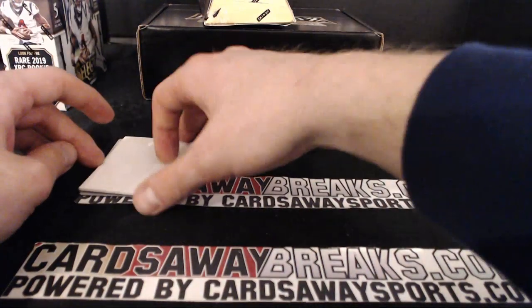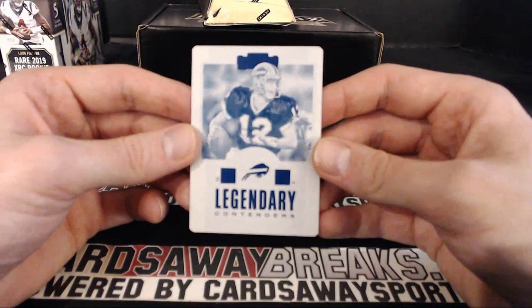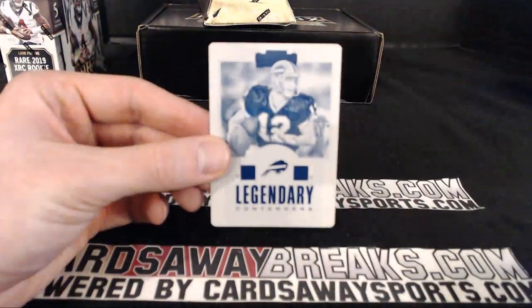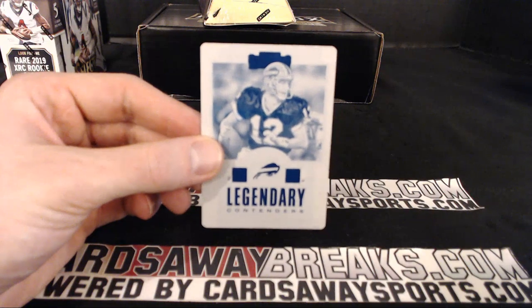And we got another plate here. And it's going to be, wow, look at that. Bills going back to back on the plates with the Jim Kelly. Wow. That's beautiful. 101 Scion 2017 contenders, Jim Kelly. How about that? Bills back to back on the plates. That is beautiful. Zach WS. How about that? There we go, Bills.